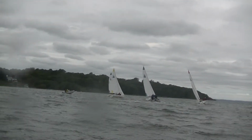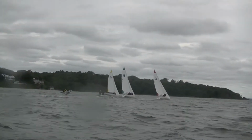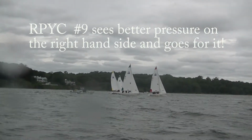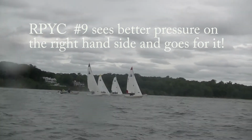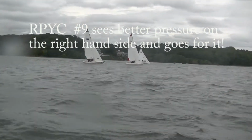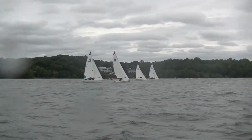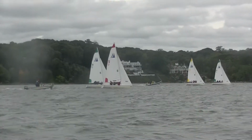Team racing is an intense one boat on one boat or 2 boat on 2 boat duel most of the time. But that doesn't mean it's not still a normal yacht race in which you have to look out for shifts and better pressure. In this race, Royal Perth 9 notices better pressure on the right and takes off towards it. That achieves 2 things. It splits the other team, and it gave Royal Perth 9 a chance to make a gain and come back on starboard tack, giving her a chance to catch the other opposing boat on port.